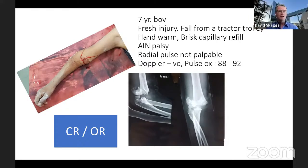I'll say the immediate thing that should be done is not to leave the arm in this position. Hopefully the arm was flexed up to 30 degrees or so before a Doppler was done and before a pulse oximeter was done. Right. So this is just the clinical picture when he landed up in the emergency room. Right. So. Yeah.